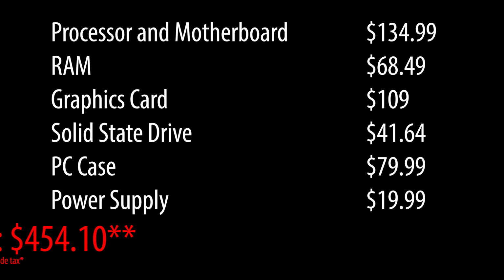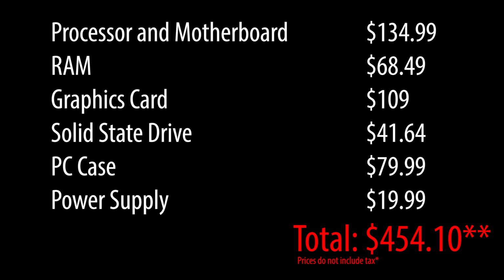And finally, our power supply. It was from EVGA Midweek Madness at $19.99, with a grand total of $454.11, which is actually a really good deal considering that all the parts that we got are brand new, except for our power supply, which was a refurbished unit.